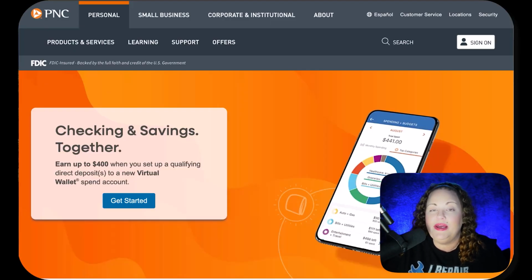Next up, we have PNC. PNC is a great option. Not only do they have an excellent personal side, they also have a great business side. Now, PNC is one of those banks that is very much relationship based.